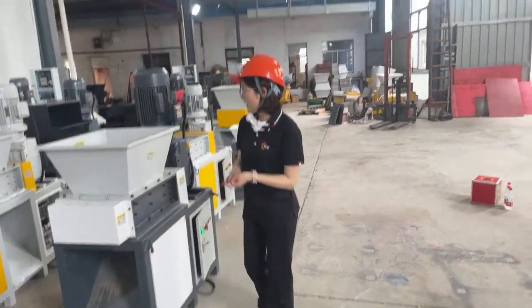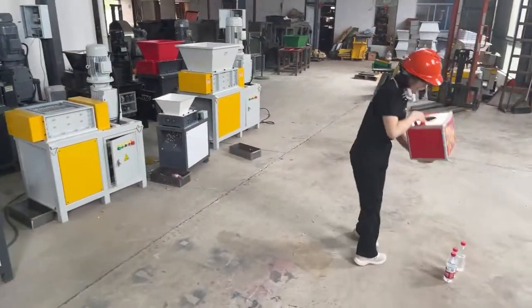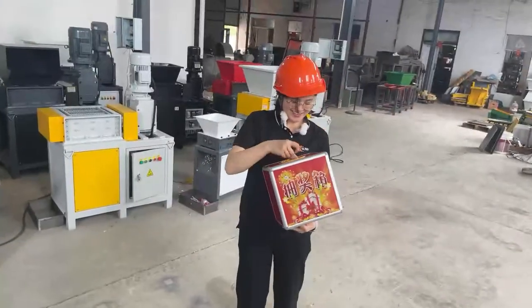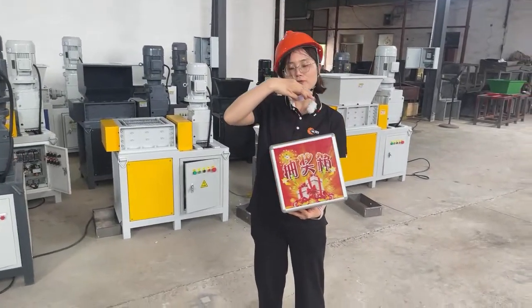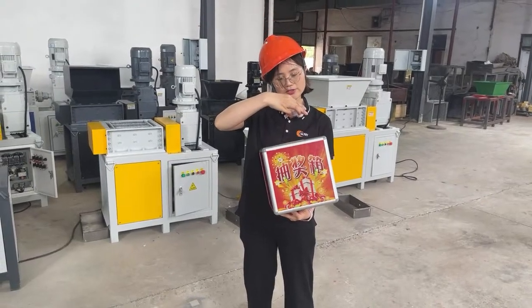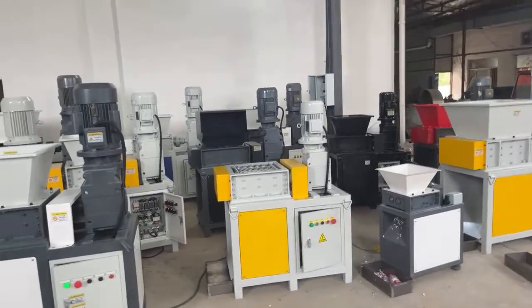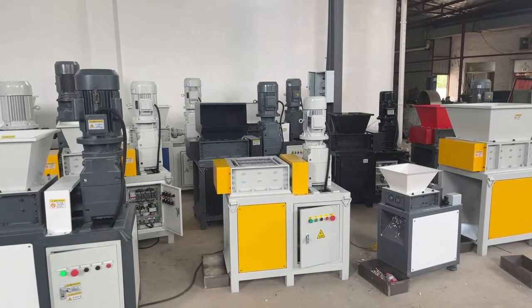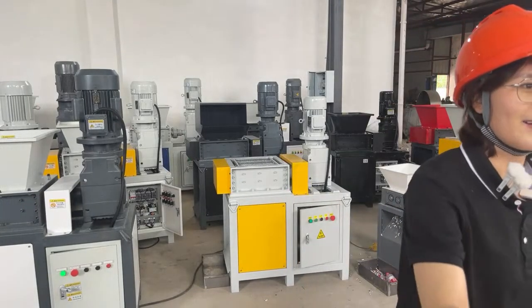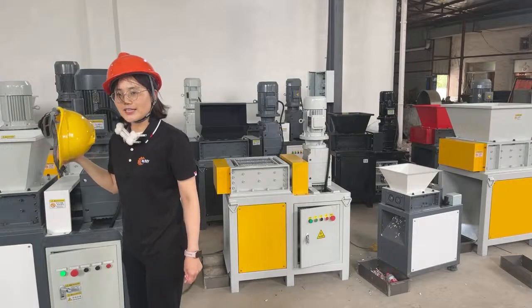Okay, and let's find another one. Oh, this is a lucky client who is from Mexico too. He wants to shred the helmet. Okay, helmet. Oh, sorry. Let's find the helmet. Just one? I think we still use the model 400 to test the helmet.